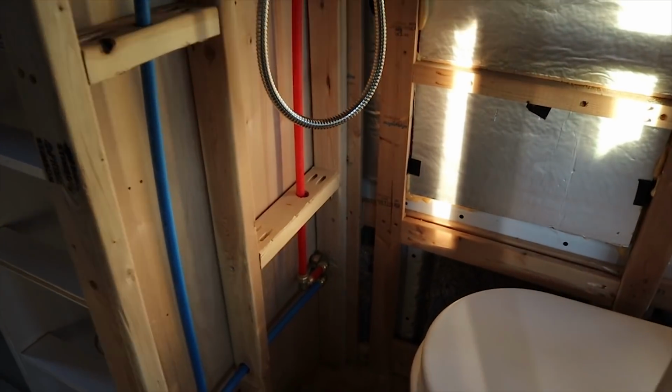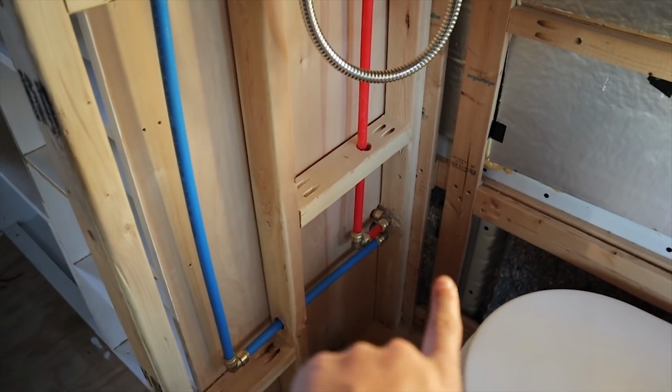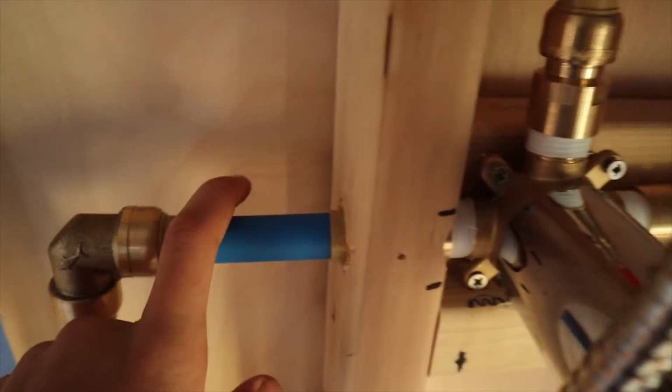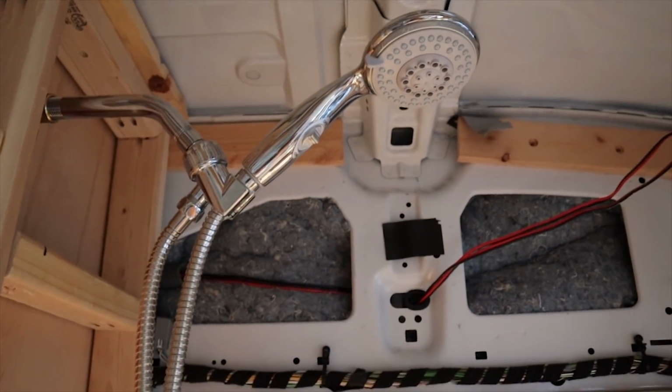So the hot and cold PEX line that I showed you earlier run to our shower, and they come in here. And then you can see that I have a few 90s, and that actually goes up to a mixer valve. So we have cold water here, hot water here, and then this hot water goes up to the shower head. I know that was kind of a short and sweet run through of what we have right now, and obviously we don't have the whole system entirely complete because we don't have the sink side yet.